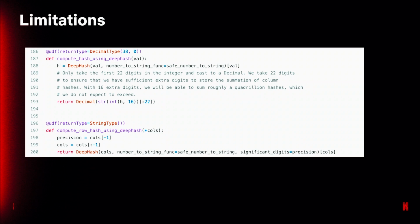So as I mentioned, this is an example of those slow Python UDFs. We leveraged the open source DeepHash library. Big shout out to the developers there. As we see here, we're doing row and column-based hashes on these Spark data frames, and as you can imagine, it's pretty slow. So slow, in fact, that on Spark executors that were creating hashes of these snapshots with more than 1 billion rows, we saw a lot of SSL disconnect errors in our executor logs, and then the job would subsequently fail.